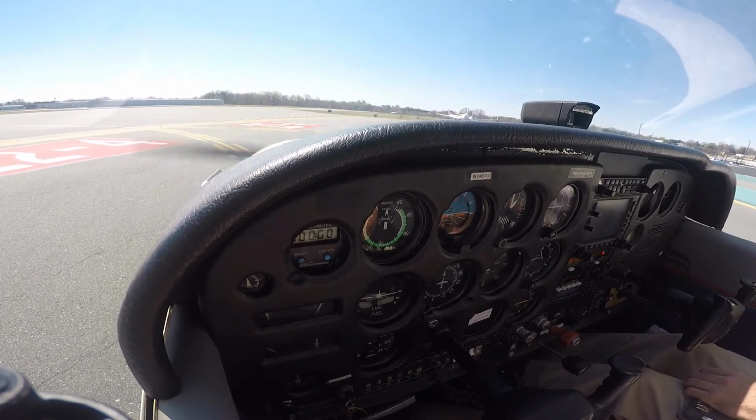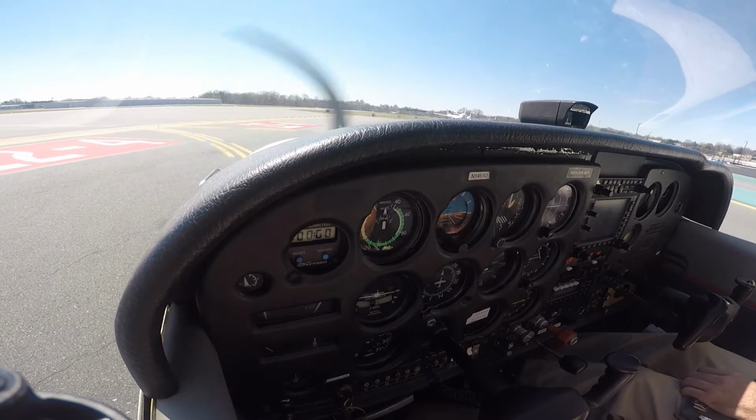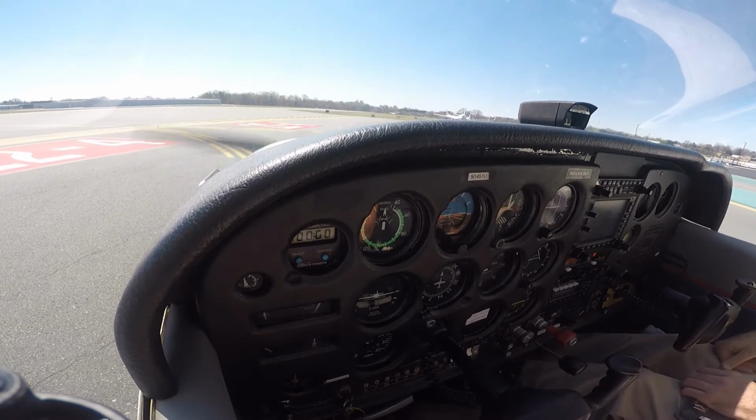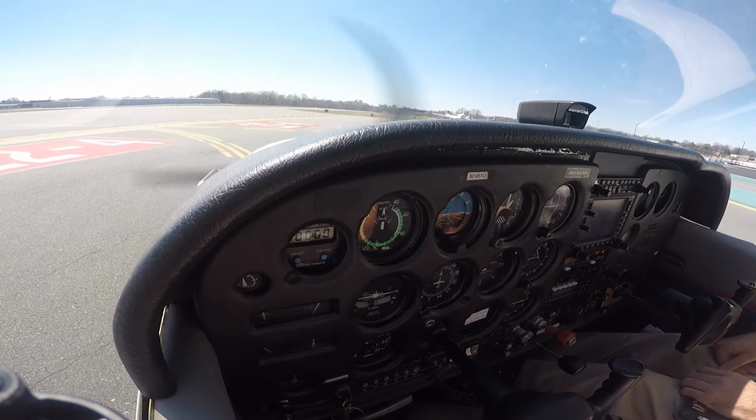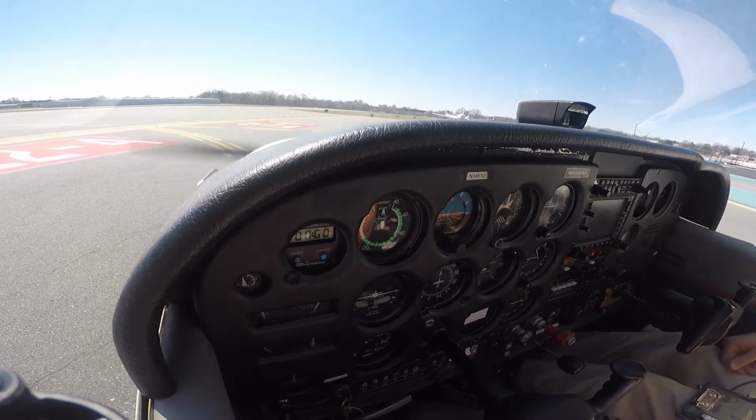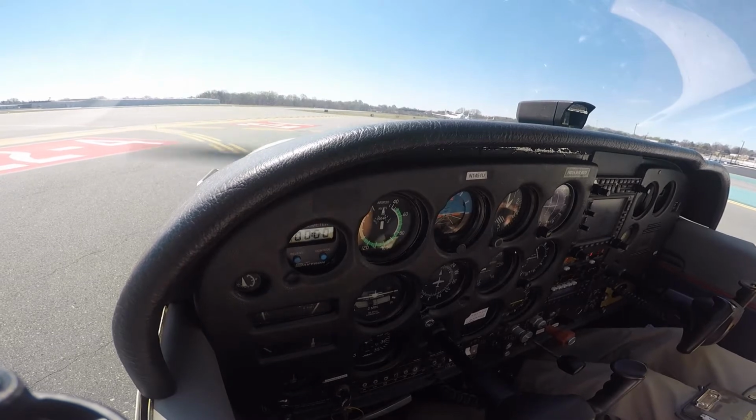85 Yankee, as you depart, it's going to be a Cherokee just a mile north of the field, northeast bound. All right, I'll go ahead and swap tower frequency. Right.